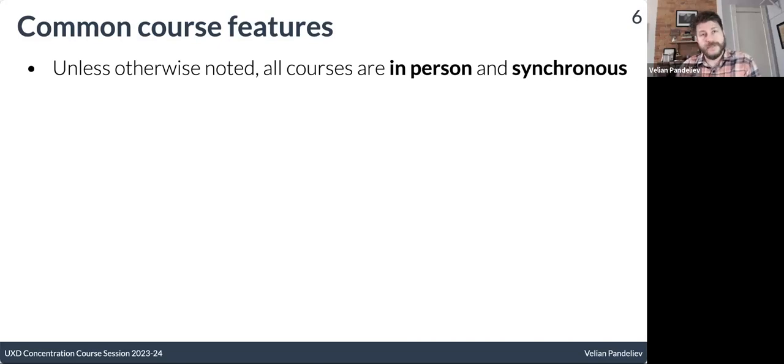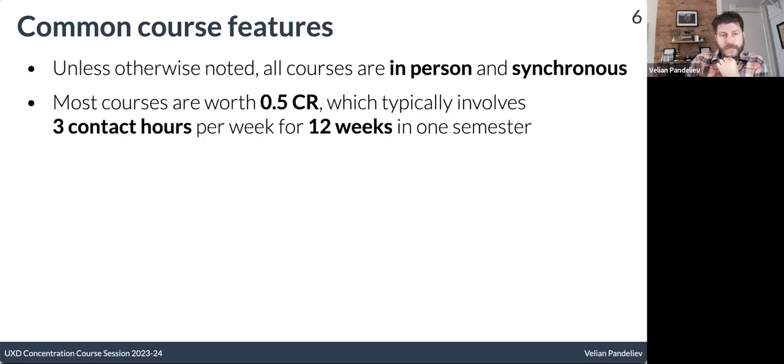In-person and synchronous. This is what the Master of Information program is accredited for. So you'll be in Toronto, typically in our building, the Bissell building where the iSchool is located, or some of the other buildings on the St. George campus, learning together with us in the same room.